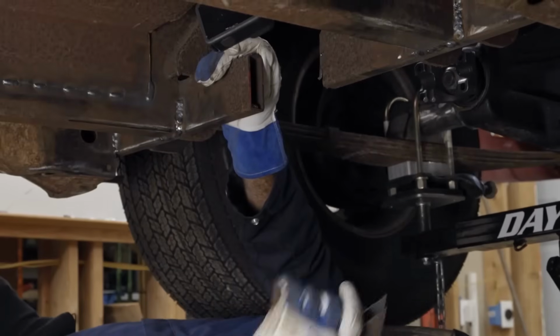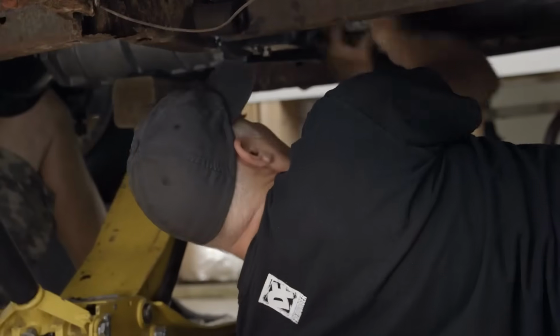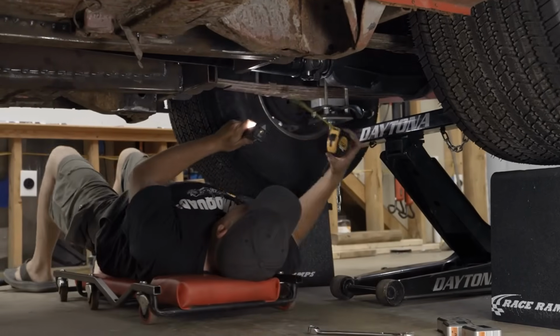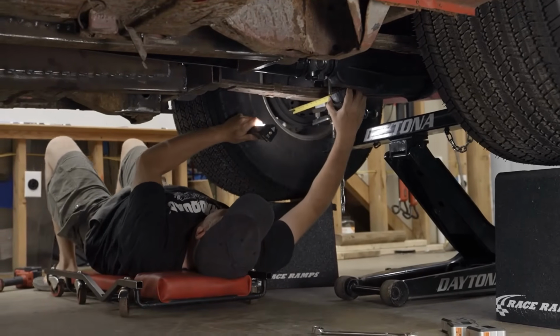Okay, drive shaft, go back in. 0.1. 1. Okay, that's good. Now this. Okay, we're good. Man, it's a process.